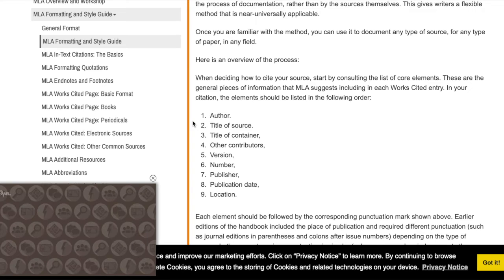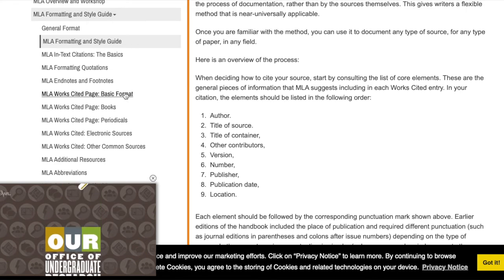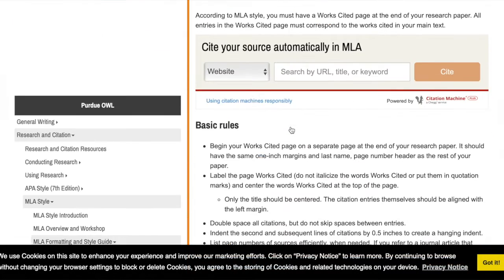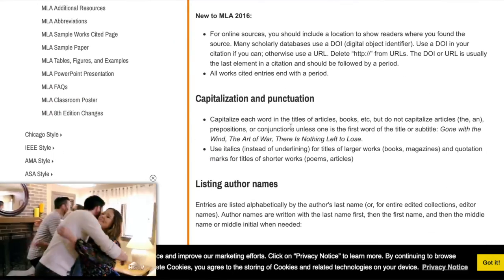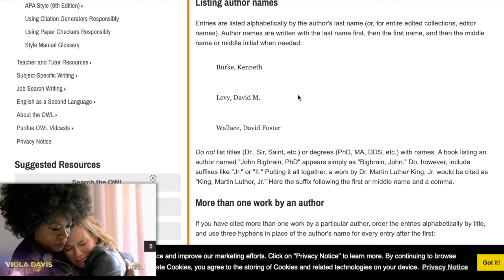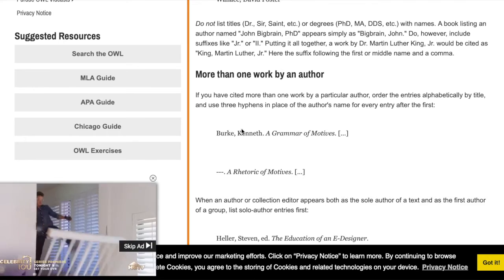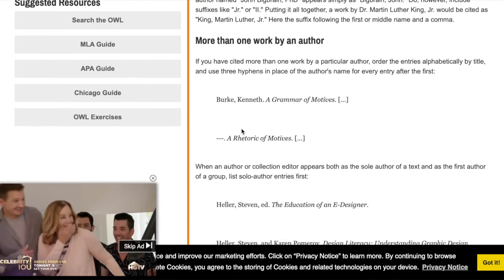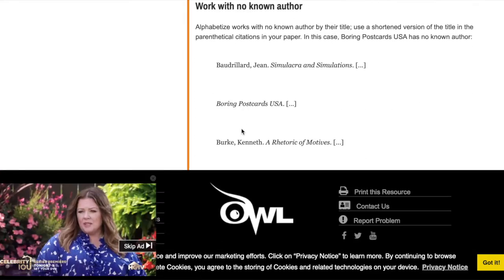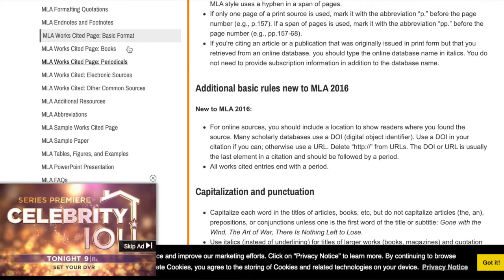For MLA end-text citations or a works cited page, I'm going to direct you here to the MLA works cited page basic format. And as you scroll, you can see that it talks about the general rules for citations at the end. Now the names are listed alphabetically, and it talks about that here. They also show you how to cite it if you have more than one work by the same author. So I'm going to keep scrolling down, and you can see how they have many different ways to cite depending on your situation.